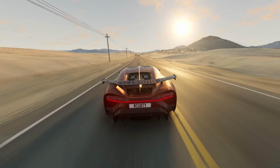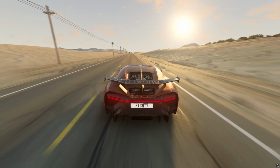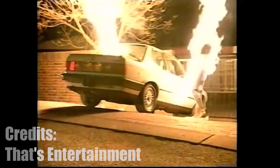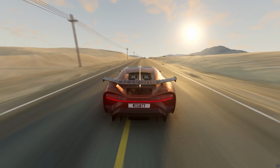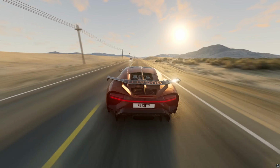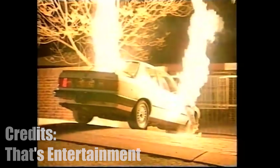This is the blaster, also called the BMW flamethrower. It is an invention to prevent carjackings that were very common in South Africa. Basically, if there would be an attempt to steal the car, the driver would flip a switch and release a 5-meter flame to scare off the thieves. As it turns out, owning flamethrowers in South Africa is legal and unrestricted. But as expected, this device was overpriced and criticized by media that claimed it would make criminals more aggressive.